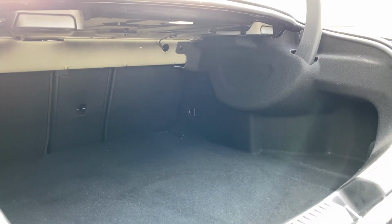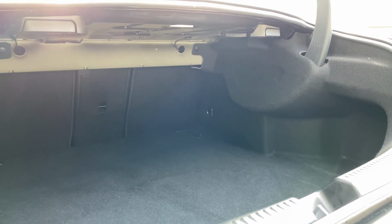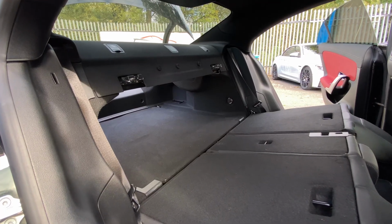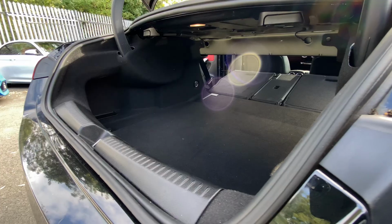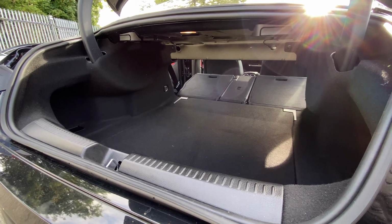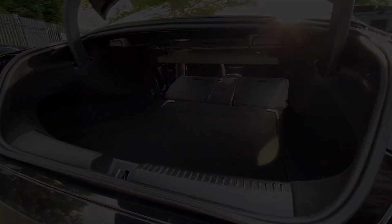The boot is surprisingly nearly the same size as a regular A-Class. At 460 litres, it can carry 2 large suitcases and 1 small one. You can then fold the seats down, so carrying the Christmas tree is no problem at all. Okay, let's get on the road and see how she handles some B-roads.